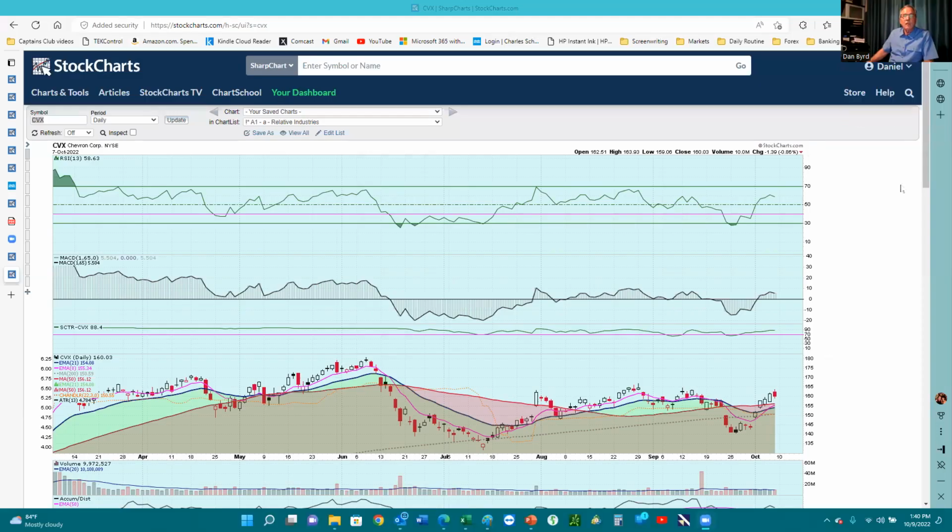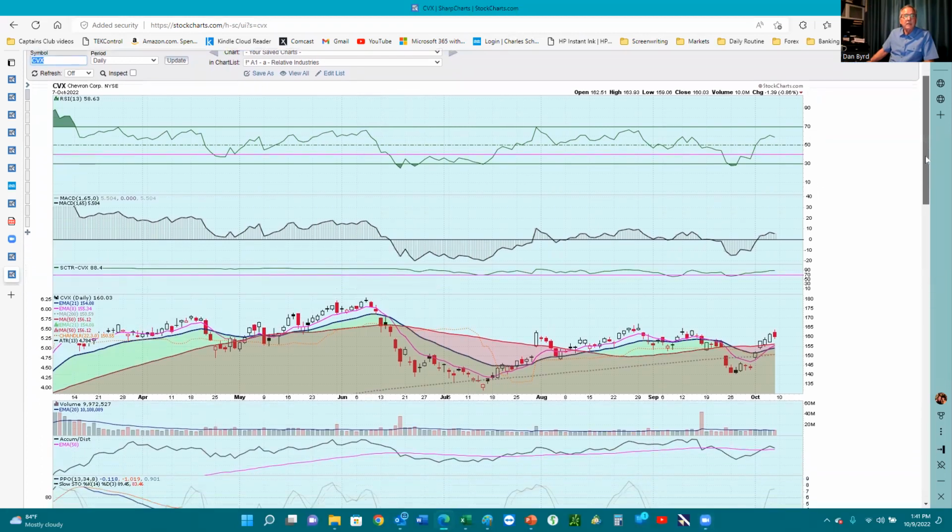What's the first one? Chevron. CVN. Nope, that's Carvana. CVX. CVX is Chevron, yes. All right. Let me share my screen. Okay, you see it here?